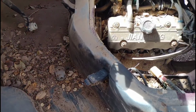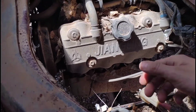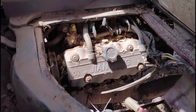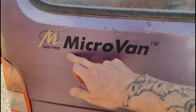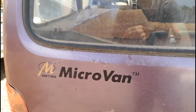Yeah, it's completely dirty. And here, there's the motor. I did a little research on this. It's Yingling something. But yeah, they make motors for Isuzu, and that's 50% owned by Ford. And then the Metro Micro Van, they're out of business, and Kia owns that now. That's what I heard.